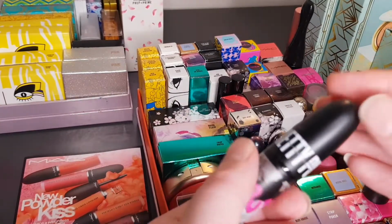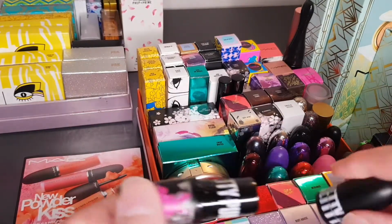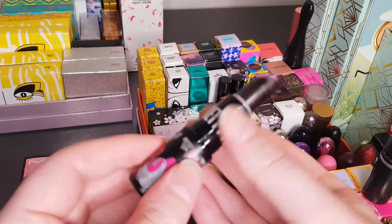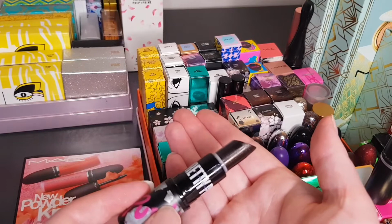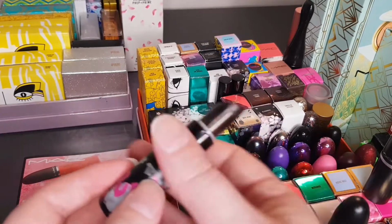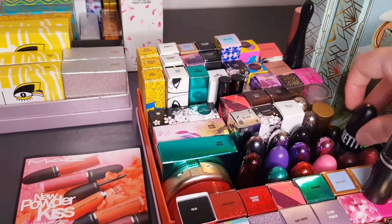So I've got two of the black lipsticks. Here is the Pretty Punk Collection lipstick. This one is called Black Knight. It's a cream sheen. Wild color, huh? It's not really black, but sort of like a burgundy black. It's quite flattering. I know that sounds kind of crazy, even though it's a crazy color.